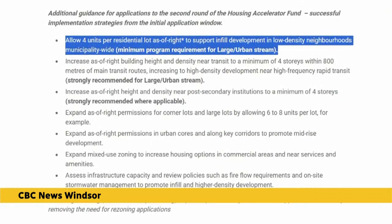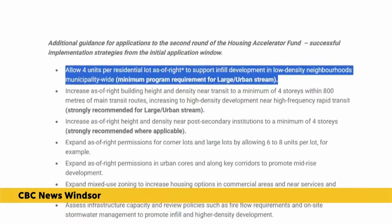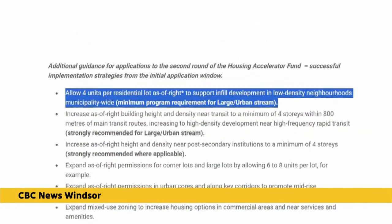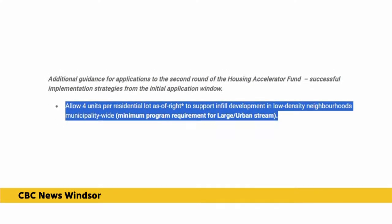The Canadian government said councils need to change that to 4 units to get this deal. Advocates say that condition will build density and help bring down housing costs. Opponents argue that it will irreversibly change neighborhoods that they bought homes in, and that roads and sewers aren't built for those types of builds.